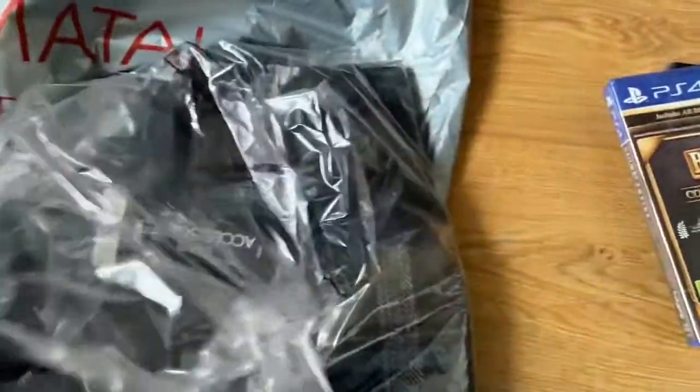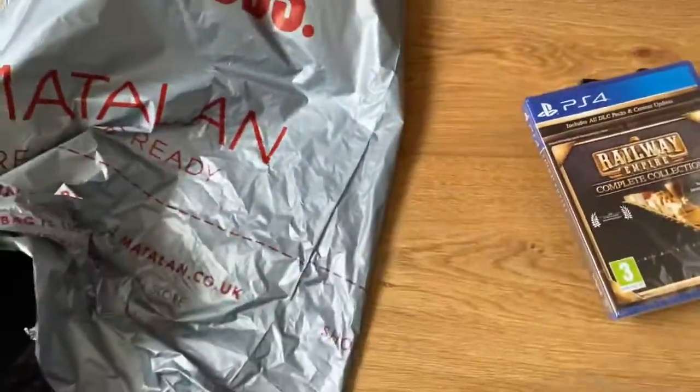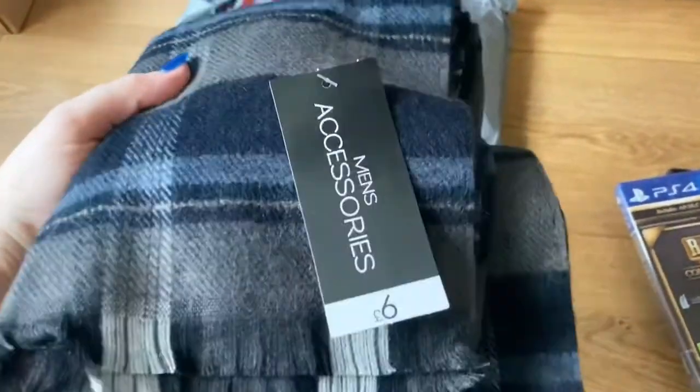And then I also got my granddad this scarf. Again, just kind of like a staple thing to have. And he goes on quite a few walks at the minute, I think, so I thought this would be good for winter. It was just £6. Quite like the pattern.